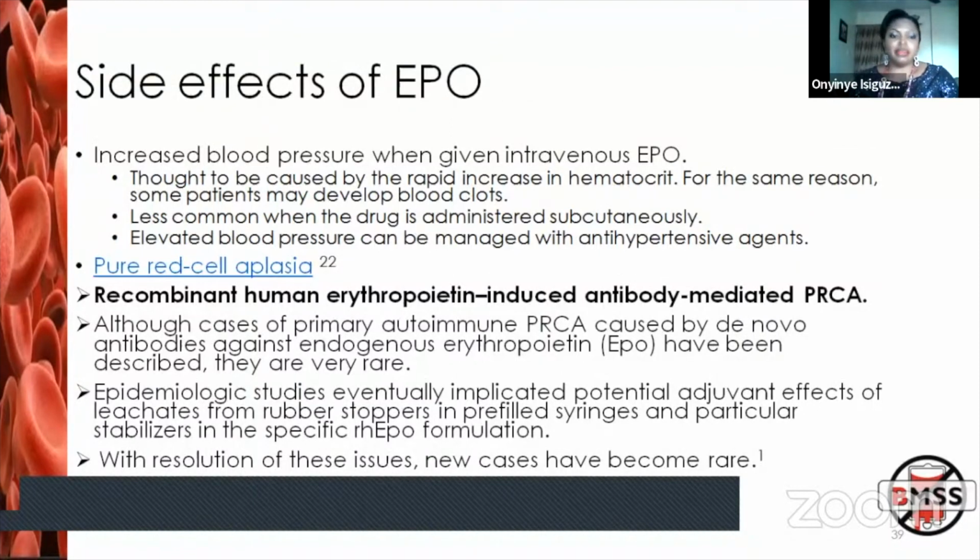However, there are side effects associated with epoetin therapy. Usually, it's observed that with intravenous erythropoietin, there is an increase in blood pressure. This is thought to be a result of the rapid increase in the hematocrit. For that same reason, some patients may also develop blood clots. This increase in blood pressure is not so common when the drug is administered subcutaneously, and it can also be managed with antihypertensive agents.